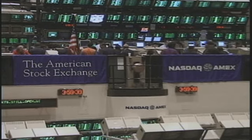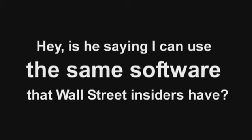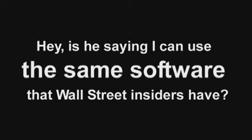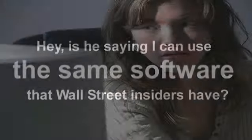If you look at Wall Street statistics, you will see that more than half the market today is traded by automated computer signals. You can do that too. No, I'm not saying exactly this, but you can have the next best thing.